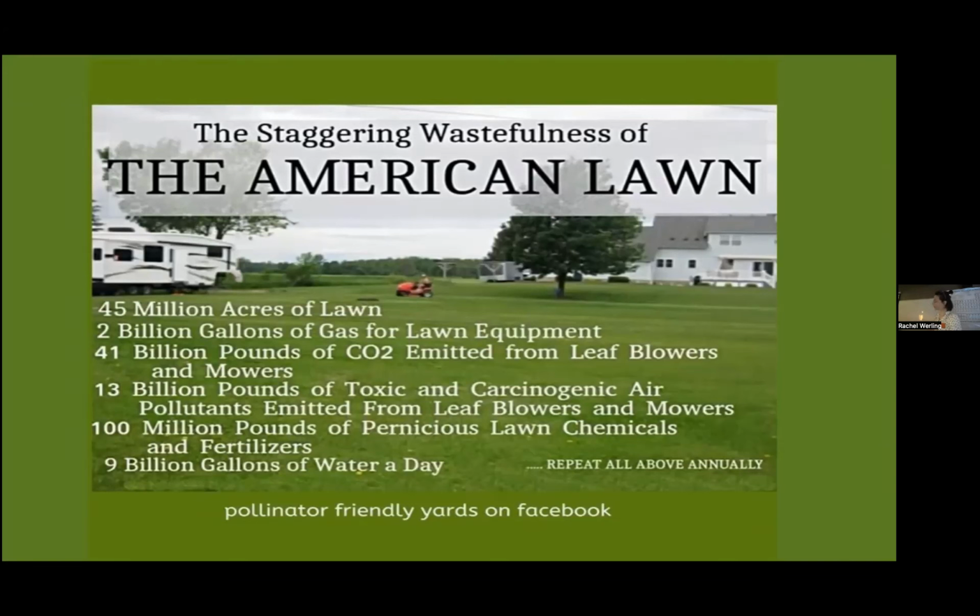So 45 million acres of lawn, that's every year 2 billion gallons of gas used for lawn equipment. That's 41 billion pounds of carbon emitted from leaf blowers and mowers. 13 billion pounds of toxic and carcinogenic air pollution. 100 million pounds of lawn chemicals, fertilizers, and 9 billion gallons of water a day across the country. That is a lot of water, especially when we're starting to see more droughts pop up in a lot of places.